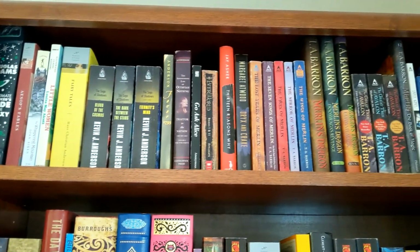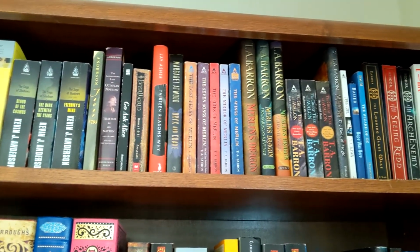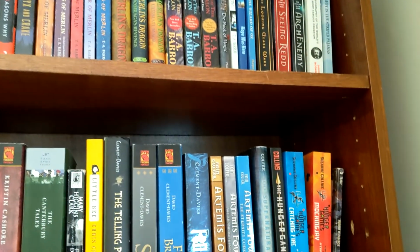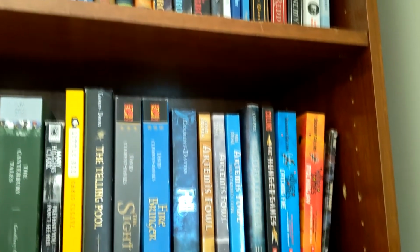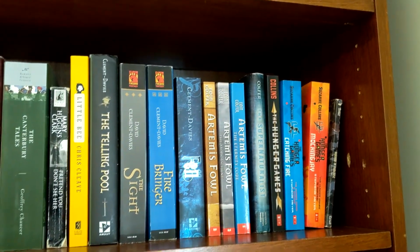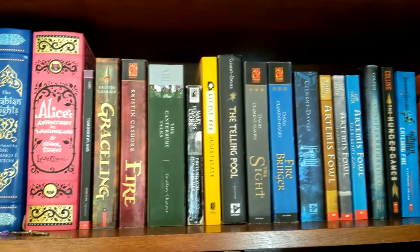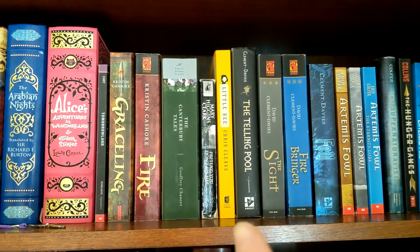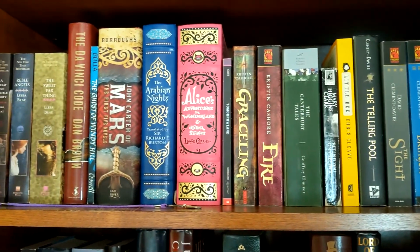This right here, The Lost Years of Merlin by T.A. Barron, is one of my favorite books. I read it when I was young, and I loved it so much. And that's all of his Merlin books. I love Merlin. Anything that's like King Arthur, Knights of the Round Table is okay, but mostly I just love anything that has to do with Merlin. So this is another kind of King Arthur story that has a lot to do with Merlin, The Telling Pool. I love it too.